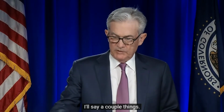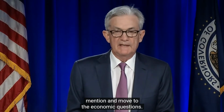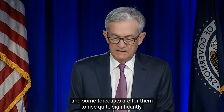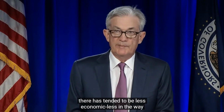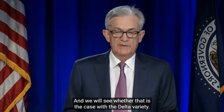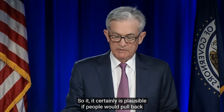In terms of COVID and the Delta strain, I'll say a couple things. Of course, it will have significant health consequences for many, and we need to keep that in mind before we move to the economic questions. This is rising cases in a number of parts of the country, and some forecasts are for them to rise quite significantly. We'll see. What we've seen, though, is with successive waves of COVID over the past year and some months now, there has tended to be less in the way of economic implications from each wave, and we will see whether that is the case with the Delta variant. But it's certainly not an unreasonable expectation.